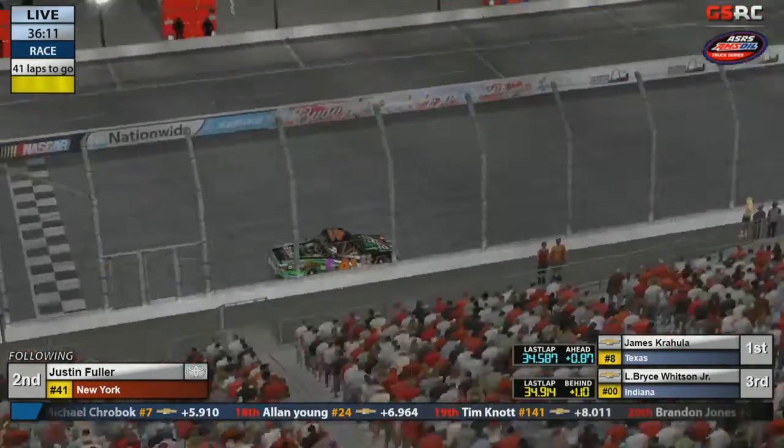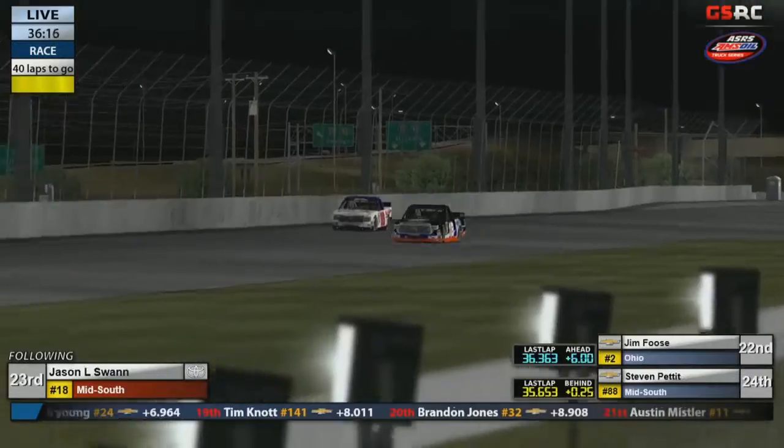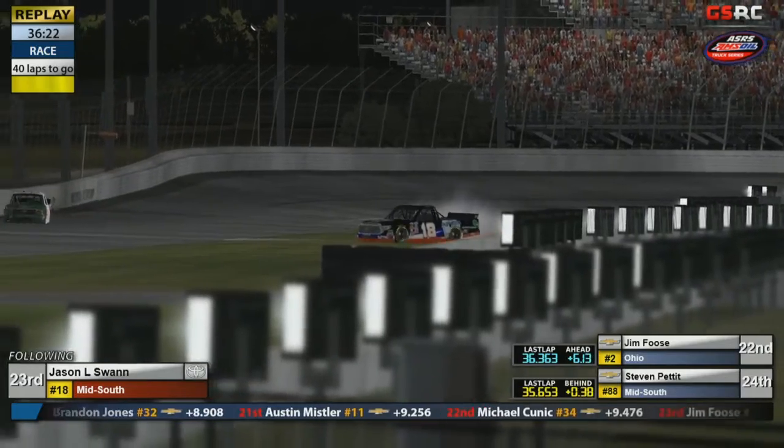Jason Swan is stopped on the track. Yeah, he spun out of 2, had a little bit of contact with Ty Hester, actually, who's trying to make a comeback, and spun onto the infield on the backstretch, or I don't even know that that's called it, onto the grass on the backstretch, that is.